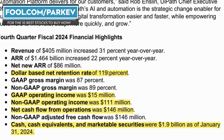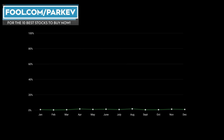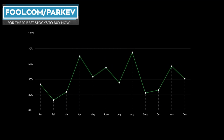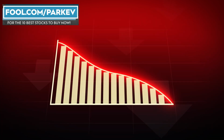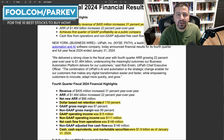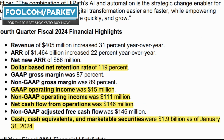The dollar-based net retention came in at 119%. Just to remind you, this measures how much an existing client spends with you year over year. So a number over 100% means that a client increased their spending with you by 19% from the previous year. That demonstrates that you're providing a great return on investment, because if you weren't, then your clients would not be increasing their spending with you. They would be decreasing their spending with you, right? Because you're not delivering good value. So they're going to say to themselves, we don't want to spend more money with you. We're not getting a good return on our investment. Here, you see UiPath demonstrating good return on investment as evidenced by its dollar-based net retention rate.